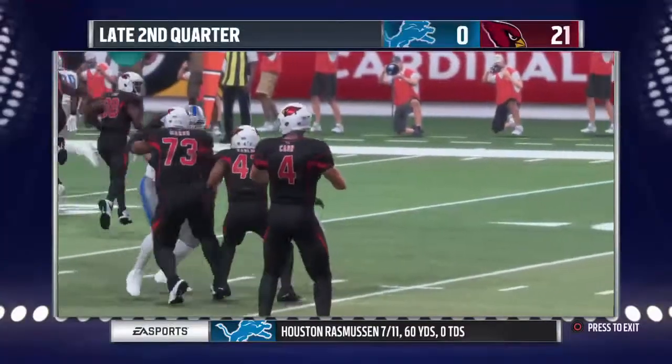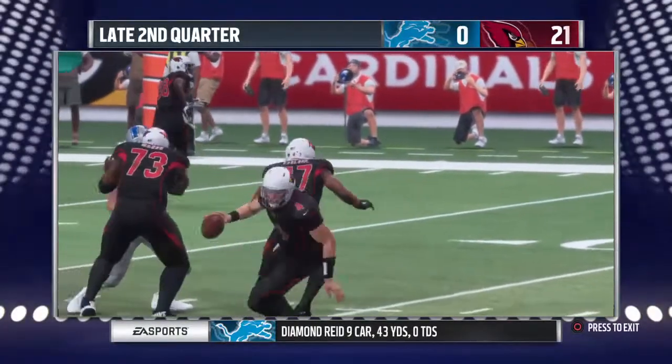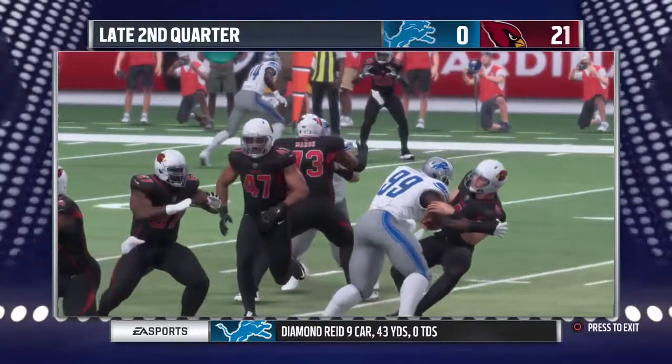Down to late in the second. Rodgers going to take down the QB here. This will go for a loss of 8.